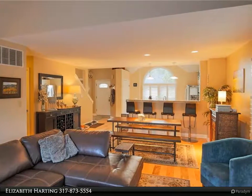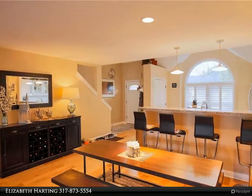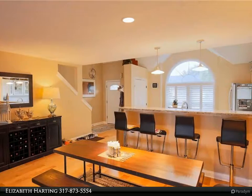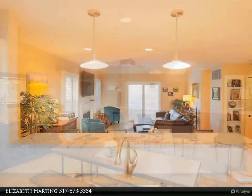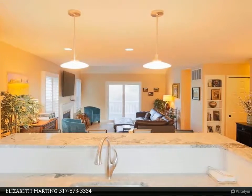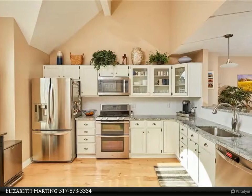The fully finished walkout basement hosts the 5th bedroom with full bath and a 30x8 enclosed deck sunroom, which is perfect for a private relaxing oasis or entertaining guests. The master bedroom is conveniently located on the main floor and then 3 nicely sized bedrooms grace the 2nd floor.